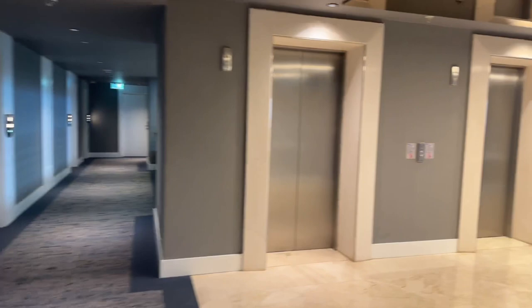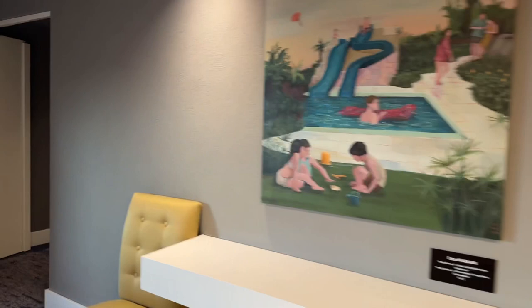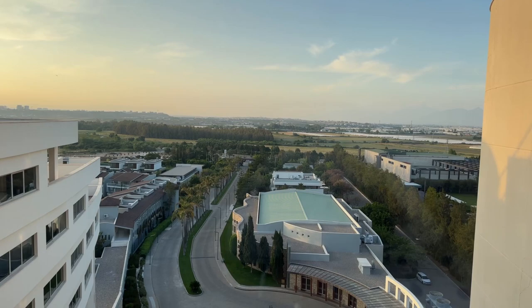So we're off out now to the fine dining a la carte restaurant, which was stunning. So I'm really looking forward to that. We are on the 9th floor. The artwork is amazing everywhere. So this is the view outside of the 9th floor, so that's the main entrance. And there you go.